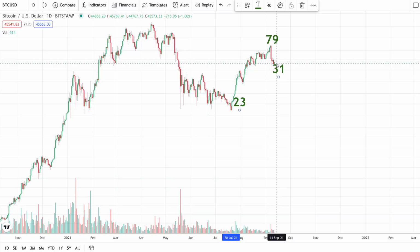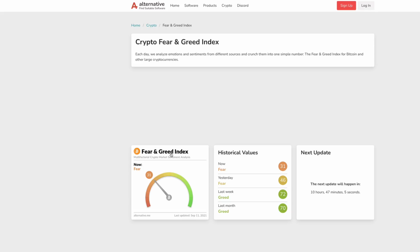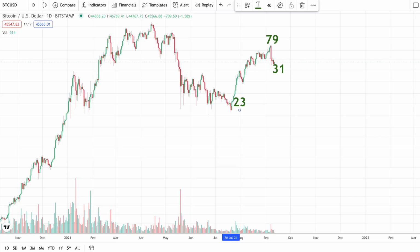I'd be interested to hear what you guys have to say about this. Definitely people are not feeling as confident in the crypto space, maybe Bitcoin in particular. Of course, this is the Fear and Greed Index for Bitcoin. Right now, we are in fear. So if this does drop even further, what is that going to mean? Interesting points to pay attention to.